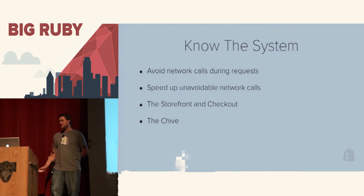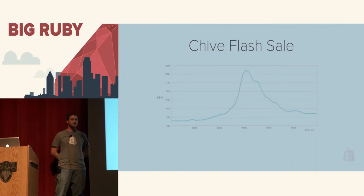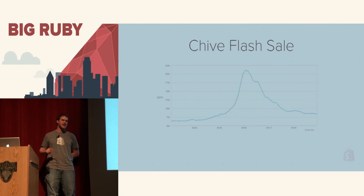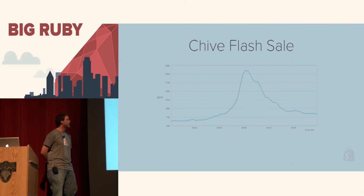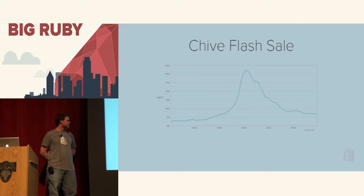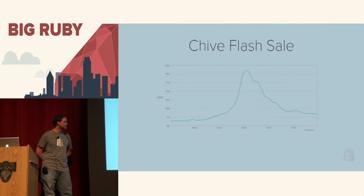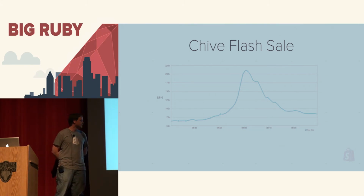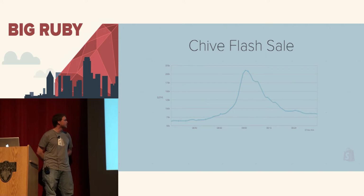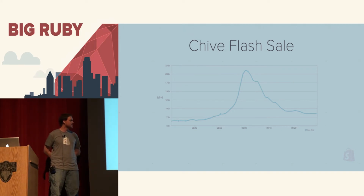So to just give you an idea of what this looks like, this is a New Relic graph of a Chive sale that happened today at 11 o'clock. The numbers are maybe a little bit blurry, but you can see the regular RPM is around 55K, and then we spike up in about 10 minutes to 200K. And then that lasts for about 10 minutes and then drops down.